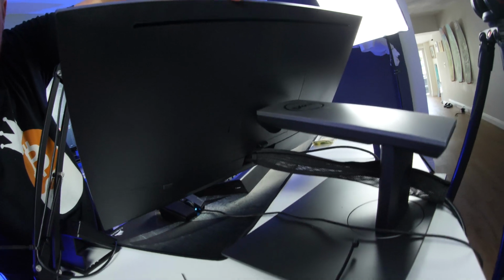This is a Dell 27-inch touchscreen monitor. You can actually adjust it and move it around, and it has a really cool stand. You just kind of move it around. I've got my mechanical keyboard, you know, we gotta look good like we're professional gamers up in here.